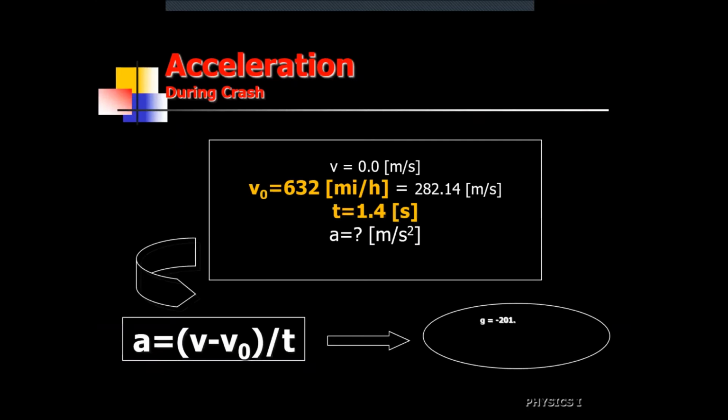That's what we got. So this guy was exposed to 20 G's, and he did survive.